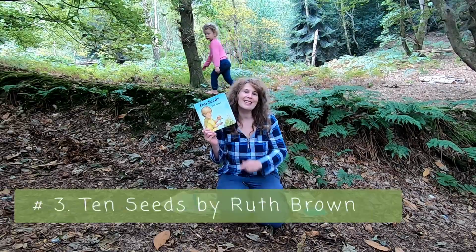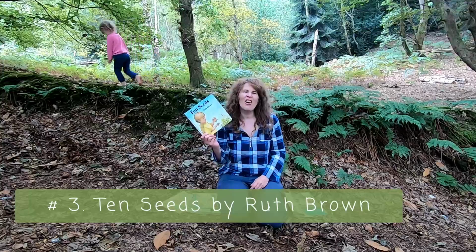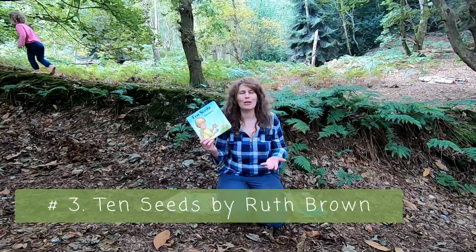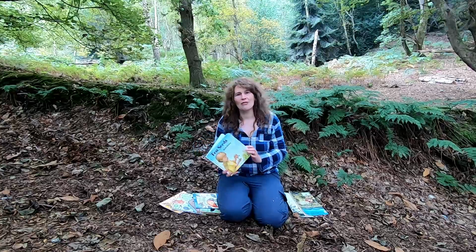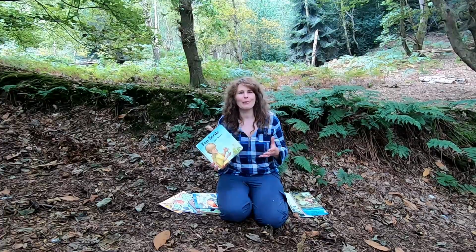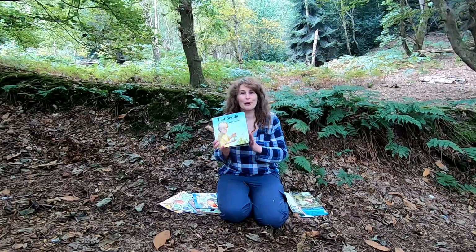Then we've got 10 Seeds by Ruth Brown. I love Ruth Brown's illustrations, they're just such gorgeous pictures, and Lily-Roe really likes numbers and counting, so this has been a favourite book, and it's very simple in terms of the words.